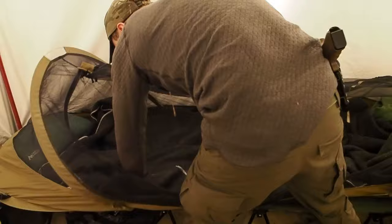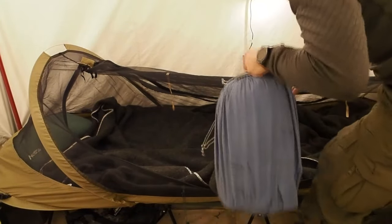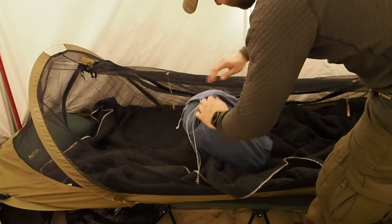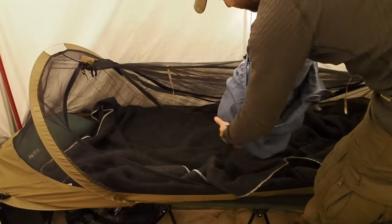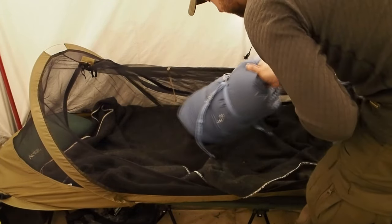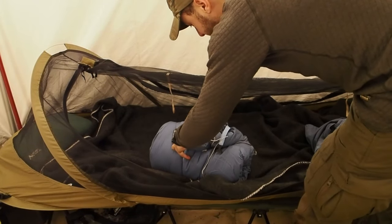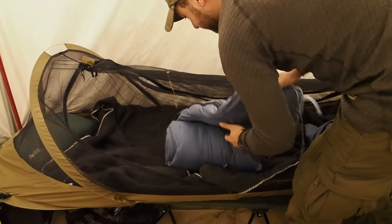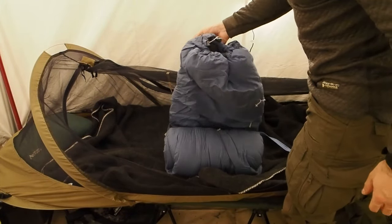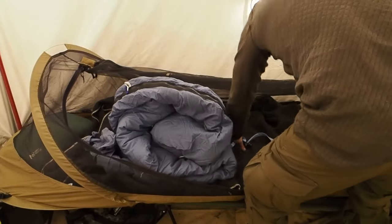Just kind of layer up the wool blanket at the base. And then get this bad boy out. Now I've got it cinched down really, really tight right now. But the outside is a treated cotton material, but this thing is then completely insulated with wool.